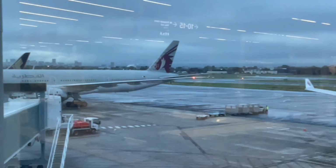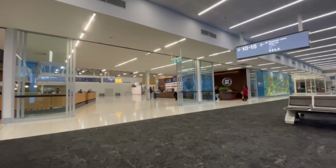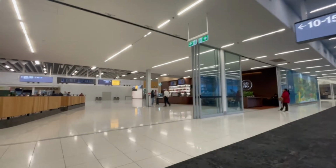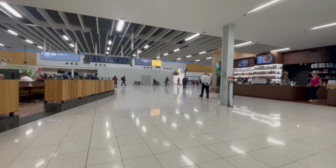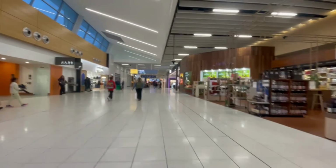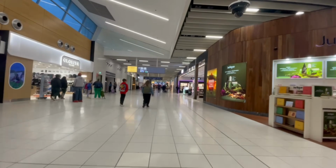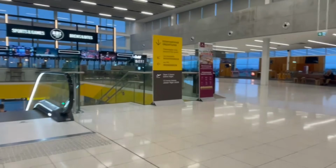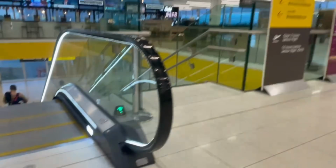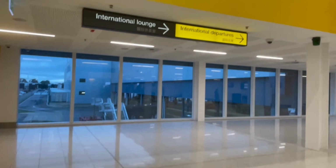I've just gotten a great view of the international aircraft today, which is the Malaysian Airlines A330-300 and the Qatar 777-300ER. So now I'm just heading through the Adelaide Airport terminal, which I do quite like. It's not the most spacious necessarily, but I always like the vibe of it. It really gives off South Australia. It has lots of wood and gives off wine region with some fake vines and stuff, but I personally really like it.